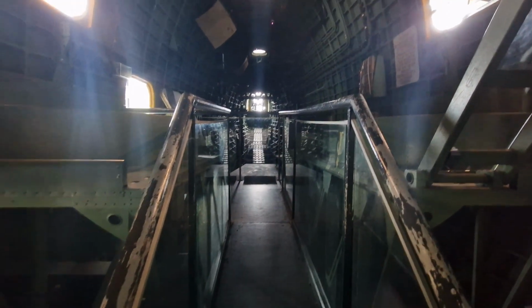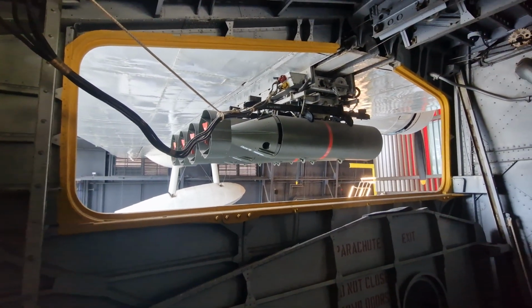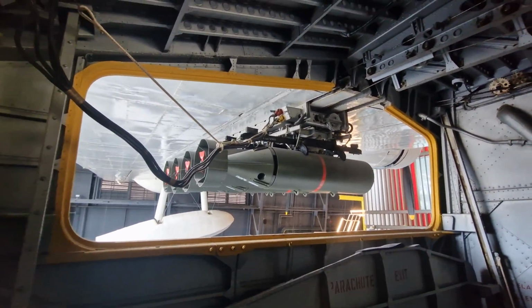So one of the things I would really suggest so you get the most out of this visit is buy their souvenir guide, because it just gives you a guide to some of the planes that you've got there, although they do have information around. Now, as we go through into the next section, you've got more idea of what it was used for. Yes, some of the bombs that they've got on the wings.